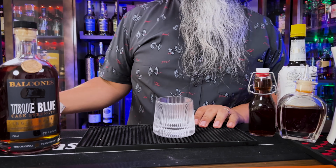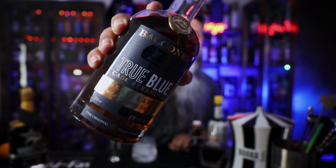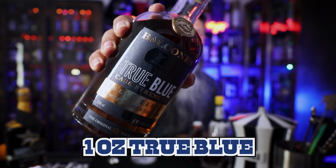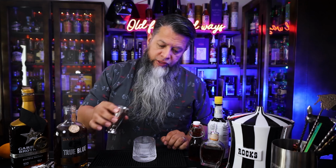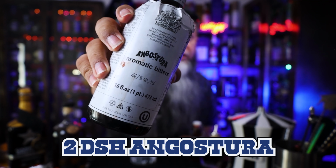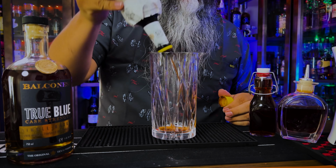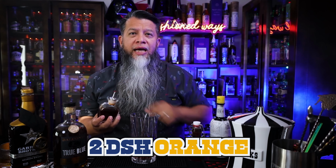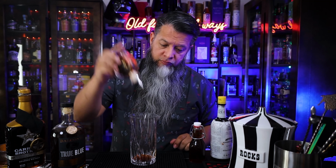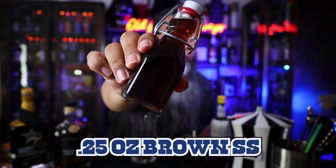Alright, so let's start making America's Team Old Fashioned. We're going to start off by, in a glass, adding 1 ice. Then we're going to pour ourselves 1 ounce of this Balcones True Blue cask strength. We're just going to pour it over the ice, and we're going to set that aside for now. We're going to add 1 to 2 dashes of Angostura Bitters. I like those big hefty dashes. Gnome would be proud of me. And 1 to 2 dashes of Orange Bitters. Now we're going to add 1/4 ounce of this brown sugar simple syrup. I did make this with Demerara sugar. That's what I had available, and I actually like that a little bit more.